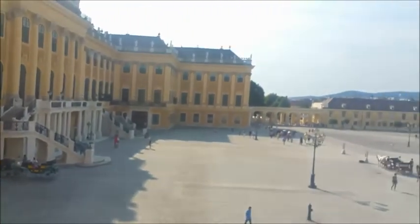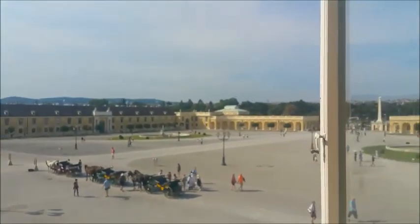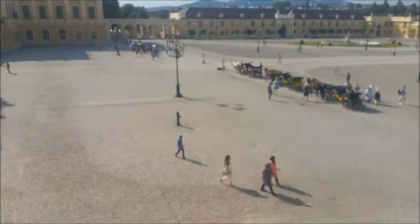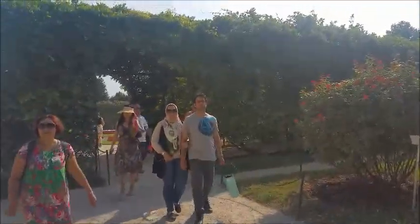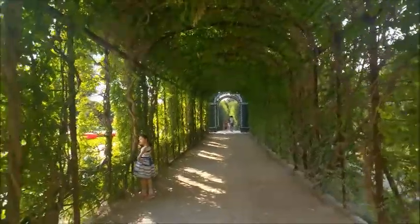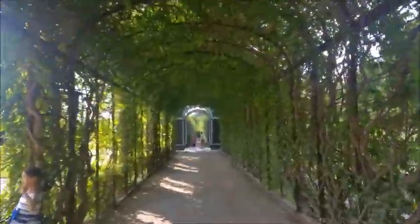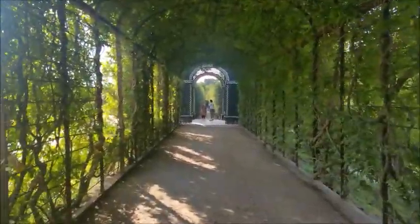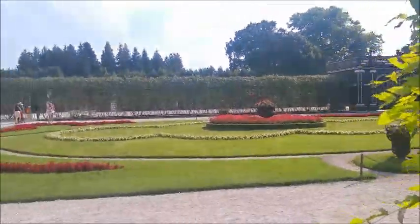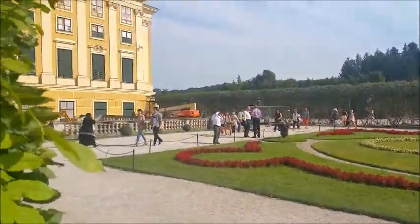The view from inside the palace. It's pretty cool, man. So we found the garden. Looks cool. It's in the shade, isn't it? It is nice to walk in. That's beautiful. I can take a photo from here.